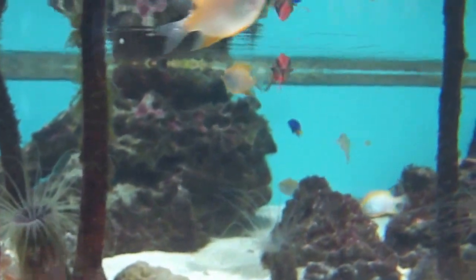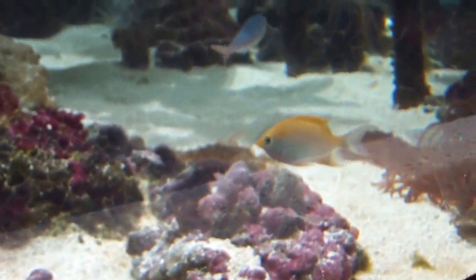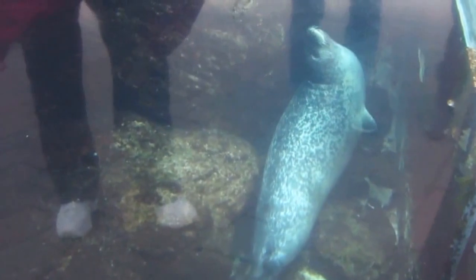Oh, there's that blue one over there. There's a baby, too. Oh, look at them. Aren't they beautiful? Let's go look some more. His eyes all closed. Eyes all closed. Oh, there's another one way down there. Looking up. Wow. That one there, just looking. See underneath. Yeah. This one's just sleeping.